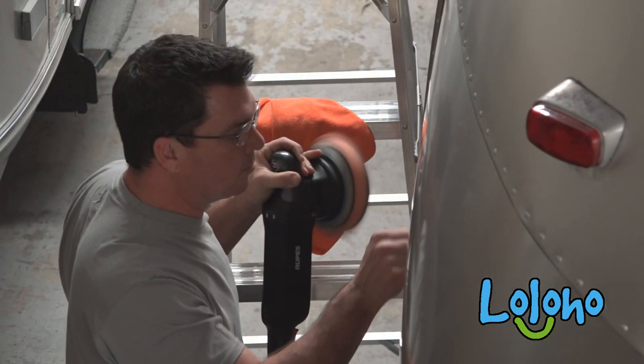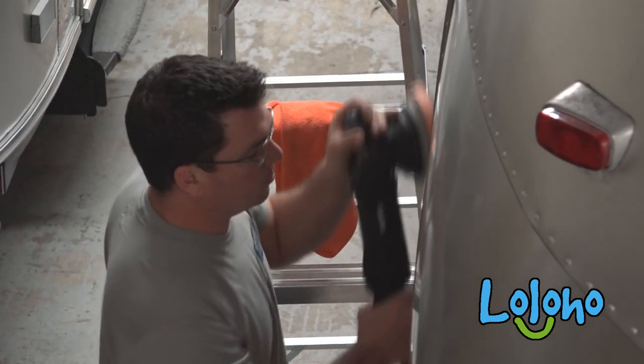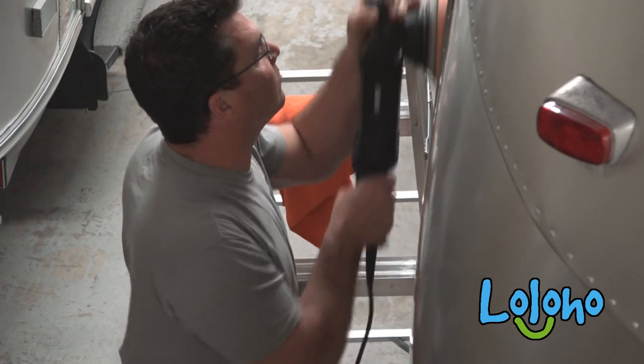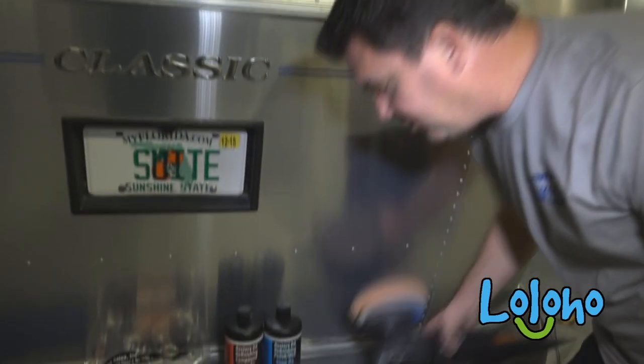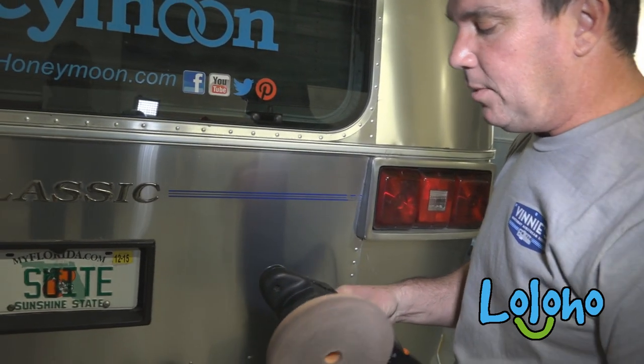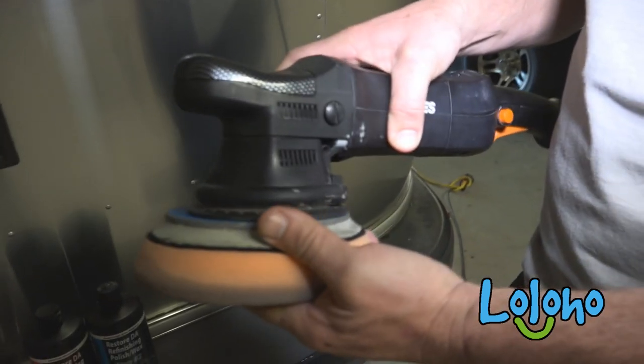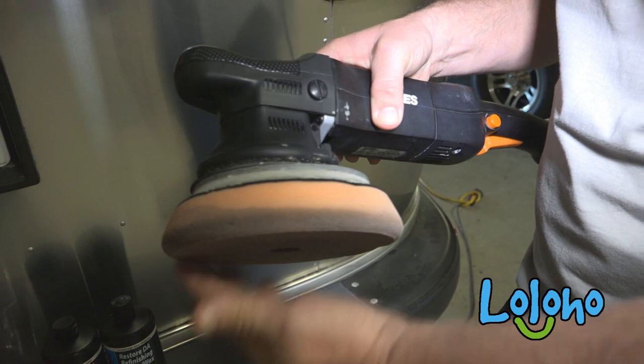If you don't know what you're doing and you're not using the appropriate type of orbital buffer. Yeah, a regular buffer is bad. It can really eat through a clear coat fast. Vinny has the Ferrari of buffers. It's made in Italy and it's like a $500 deal. There's also a high level of expertise that he has. If you go too far with an orbital buffer on aluminum panels, you can cut through the clear coat and they can become cloudy. And there's no bringing that back. The only repair is to replace the panel.